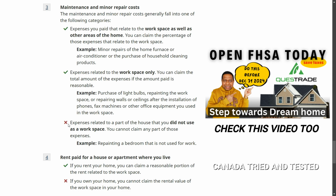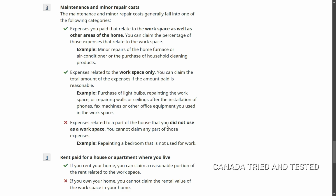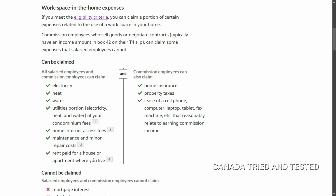What is not going to be claimed? Expenses related to parts of the house that you did not use as workspace. You cannot claim any part of these expenses. Example, repainting a bedroom that is not used for work. Then rent paid for the house or apartment where you live.